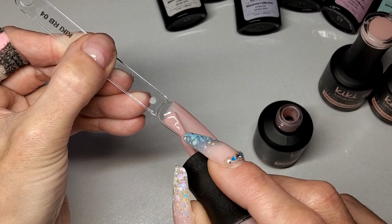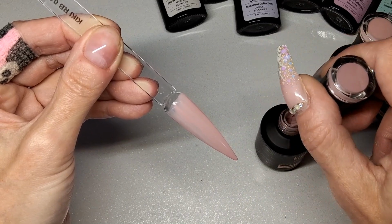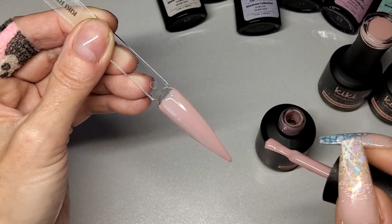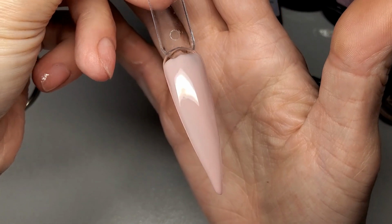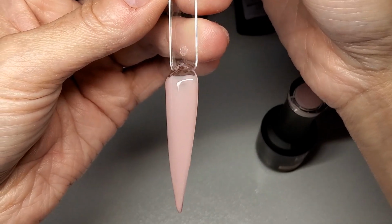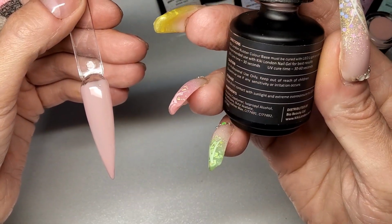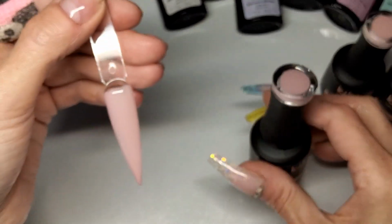Some rubber bases are super duper sheer, aren't they? And again, I think that's personal preference. These are a bit more opaque than some of the other rubber bases I've got. These are nice. I do like these. Oh wow. Yeah, that's just one coat. It's quite opaque. A little bit of transparency to it. And what I like about rubber bases as well, they give you that kind of acrylic / hard gel look because of that little bit of transparency, don't they? I like it. So I think these cure in the lamp for 30 seconds, yeah. LED 30 seconds, but if you've got a UV lamp, you'll need to give it a double cure.